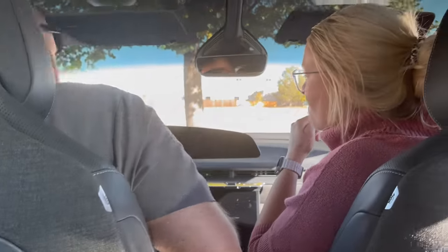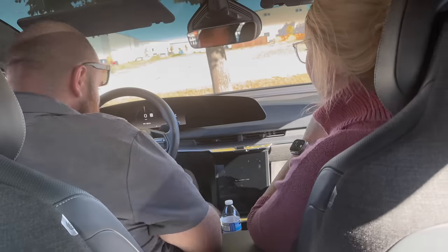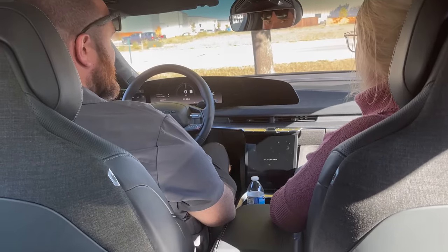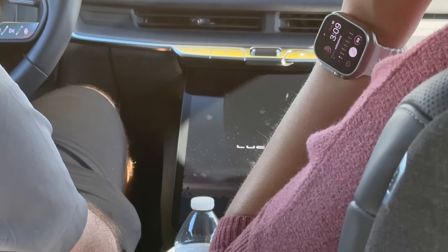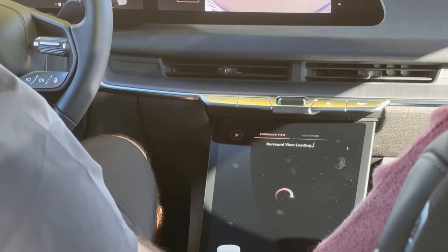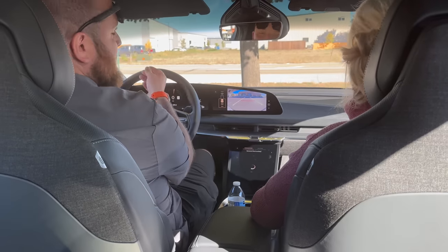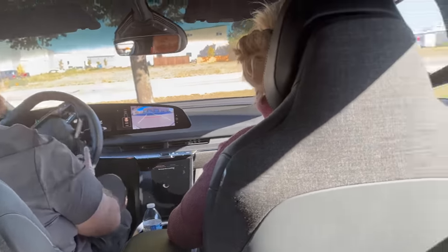So we're in the Lucid now. It is booting up. We're waiting for it to finish booting up. Everyone's like, it's got this instant boot software. It looks like it. Come on, Lucid. You can do it. Oh, there it is. There we go. You can drive it as long as the main instrument cluster is on, but sometimes that takes even some time if you catch it off guard.